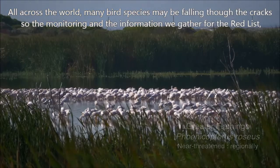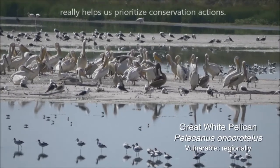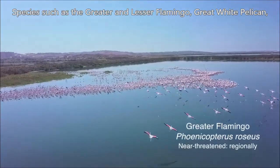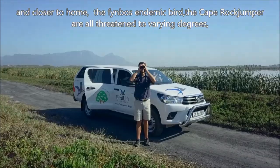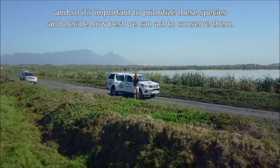All across the world, many bird species may be falling through the cracks, so the monitoring and information we gather for the Red List really helps us prioritize conservation actions. Species such as the greater and lesser flamingo, great white pelican, and closer to home, the fynbos endemic bird, the Cape rock jumper, are all threatened to varying degrees, and so it's important to prioritize these species and decide how best we can act to conserve them.